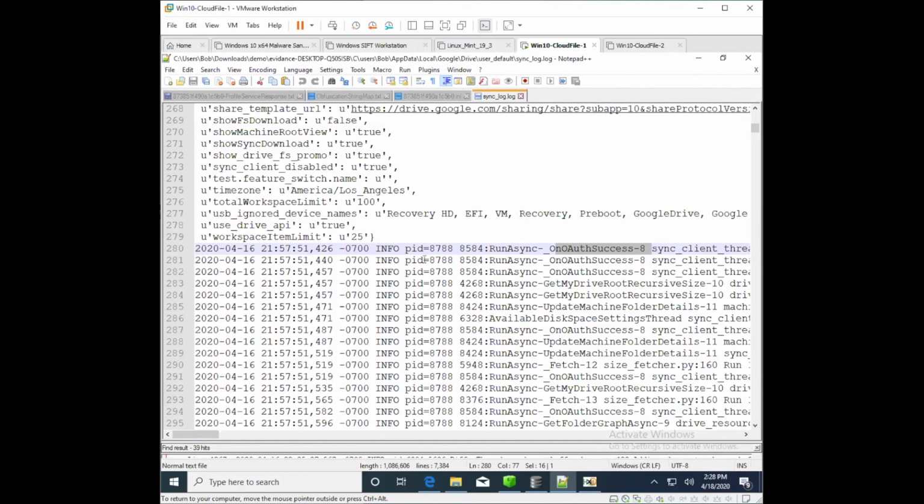But you could definitely see those things, like I mentioned, the databases, sometimes the logs, and then in some of the config files, they'll also show how many devices or device IDs.